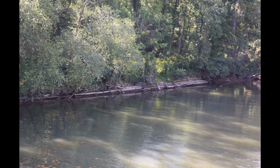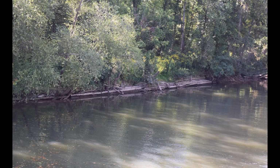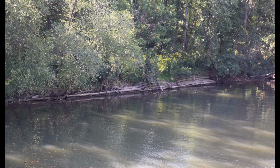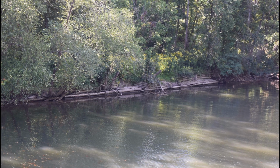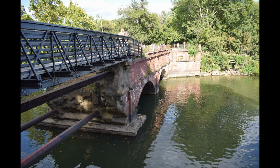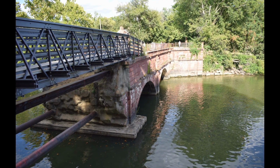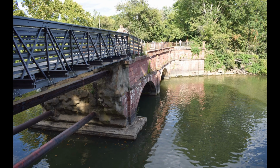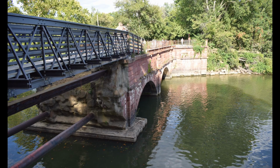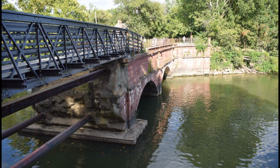Then came the flood of 1971. Raging water tore out the aqueduct's western arch, leaving a gaping wound where perfection used to be. The National Park Service stepped in, not to erase the damage, but to honor it. They stabilized what remained, braced it with steel beams, and added a pedestrian bridge so the old towpath could live on. That scar tells the story now. It's proof that even the strongest structures carry their history in plain sight.